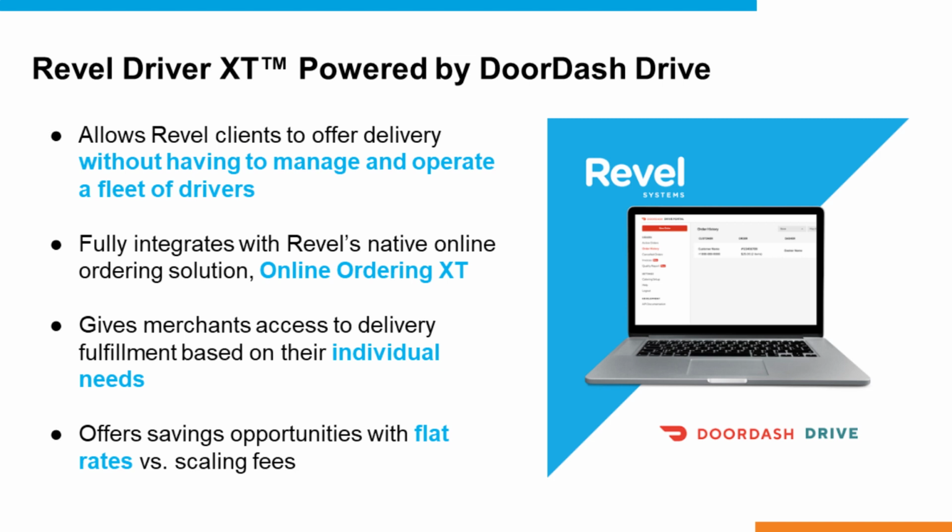This is Jimmy First with Revel Systems, and I wanted to talk about what Revel Driver XT is. Driver XT is powered by DoorDash Drive, a white label courier service that allows merchants access to DoorDash's network of drivers. Said in a different way, this is a mechanism which allows merchants who do not have the capability to do in-house delivery to do so with DoorDash's fleet while eliminating any middleware.